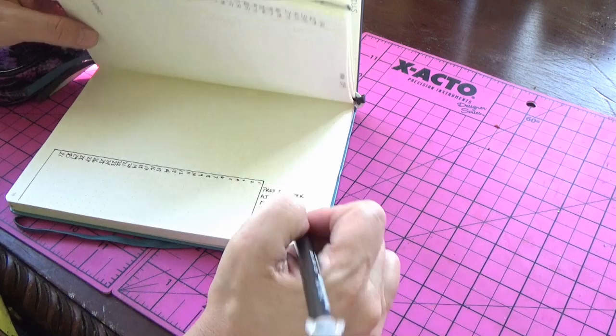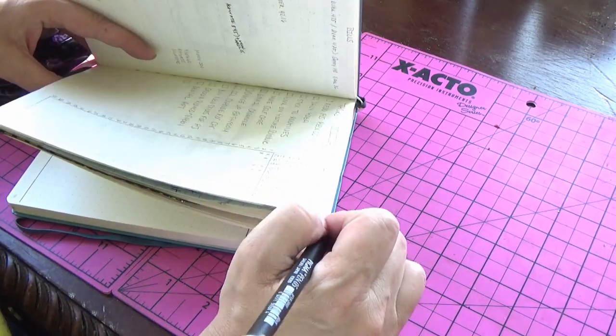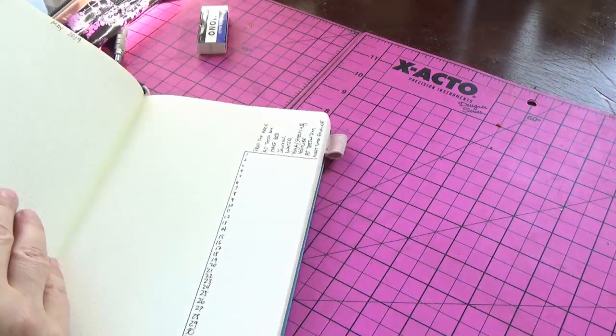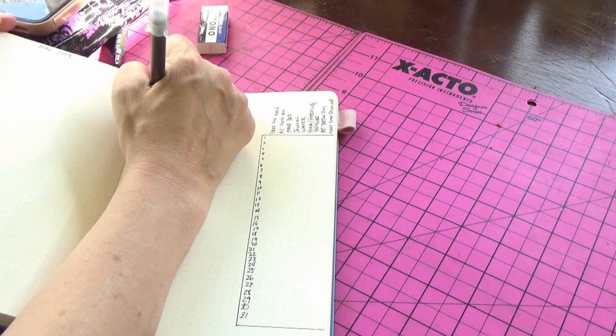And again, I don't put a lot of them in. It's not something that I want to spend a lot of time doing. And then right on the other side, I just put my monthly tasks, things that I want to accomplish during the month of May.